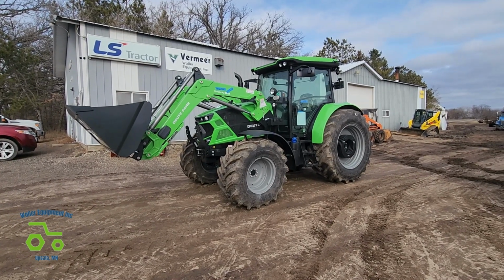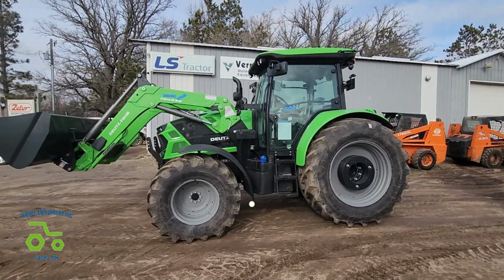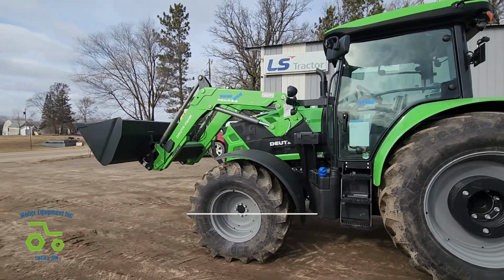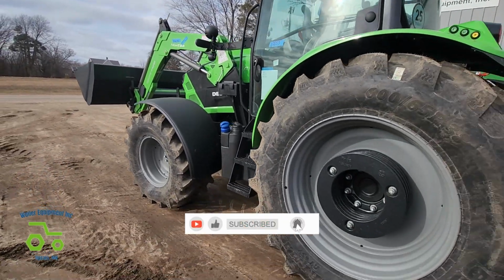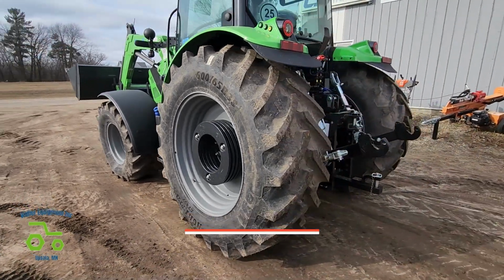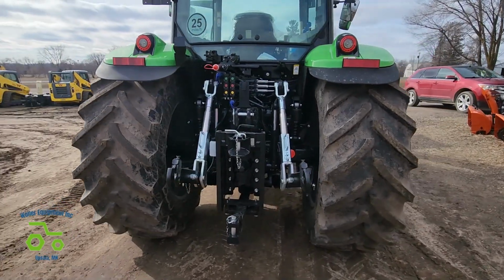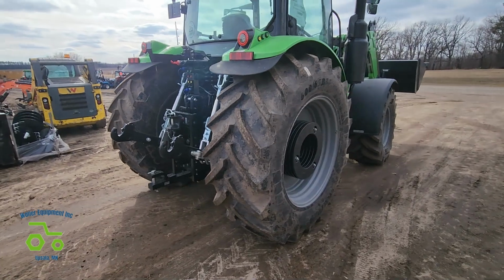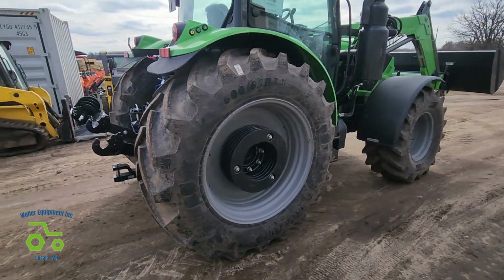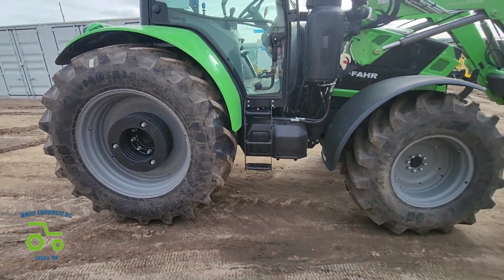Today we're taking a look at a new Deutz Fahr 6135 power shift. This tractor is equipped with the Stoll FZ 3923 loader. So you can see great big flotation tires, 3 sets of rear hydraulics, besides power beyond and free return, 540 and 1000 RPM PTO. Nice big stack of rear counterweights there on the axle.